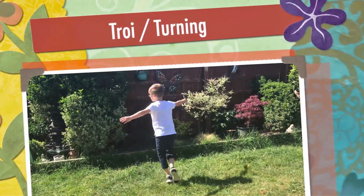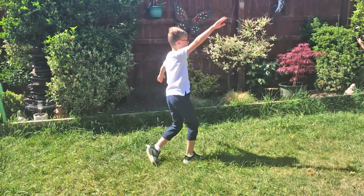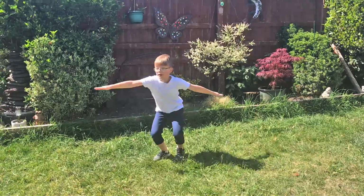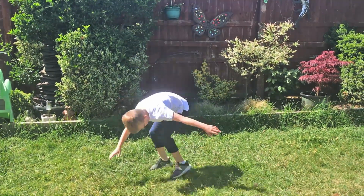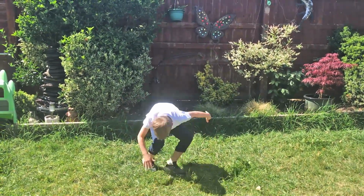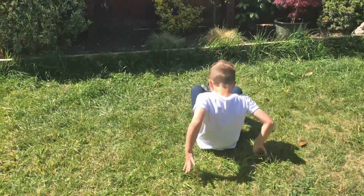Turning. Using your arms changes how you turn. Jumping and turning. Turning down low, turning up high. Changing levels. Rolling on the floor.